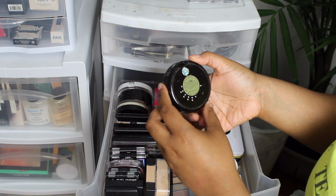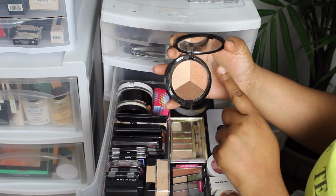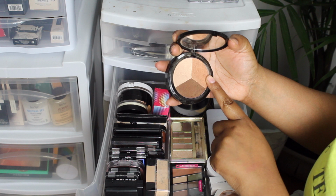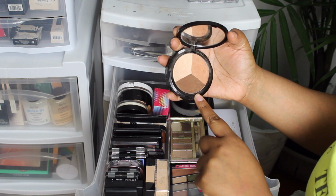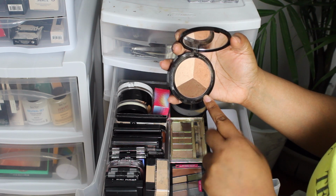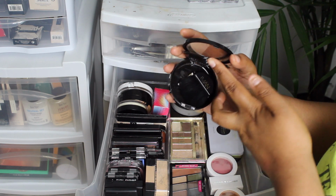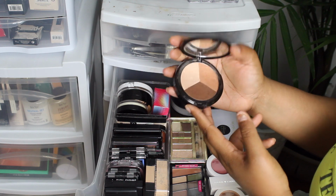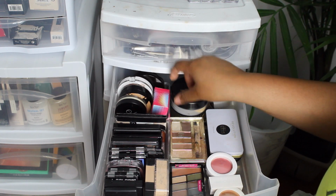And then I have the Iman Luxury Contour Trio highlighter. Highlighter on deeper skin tones, bronzer topper on lighter skin tones, and then bronzer topper on medium to deeper skin tones. So this is a nice contour trio. I've had it for a very long time and I love the brush that comes with it too. If you can get your hands on Iman Cosmetics, I don't know if they sell it at Walgreens anymore, but that's where I used to pick it up at.